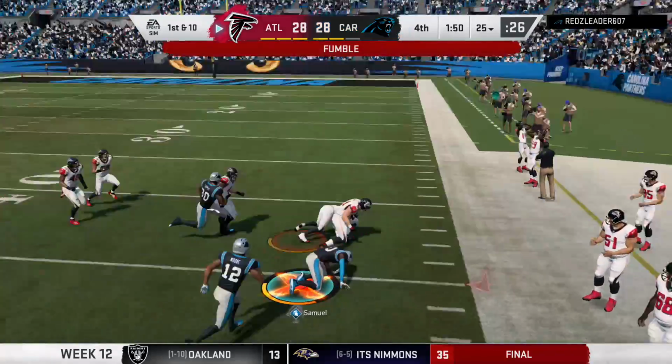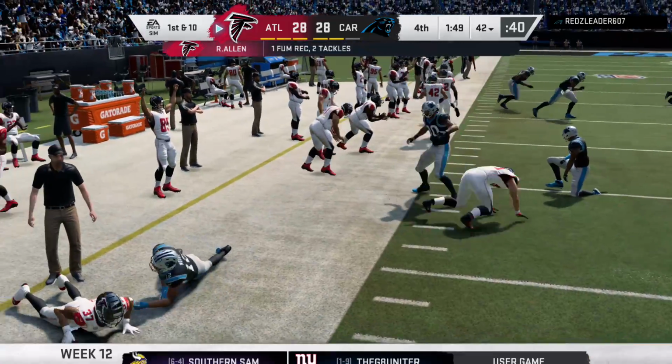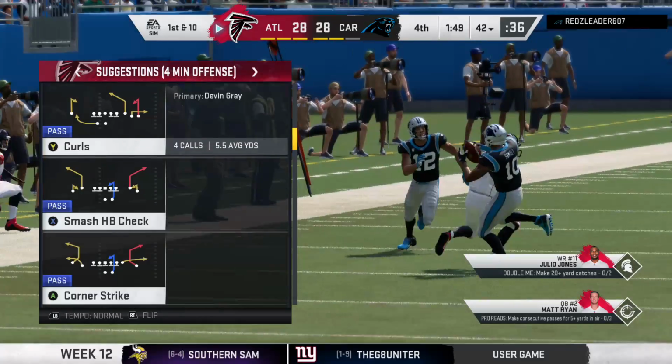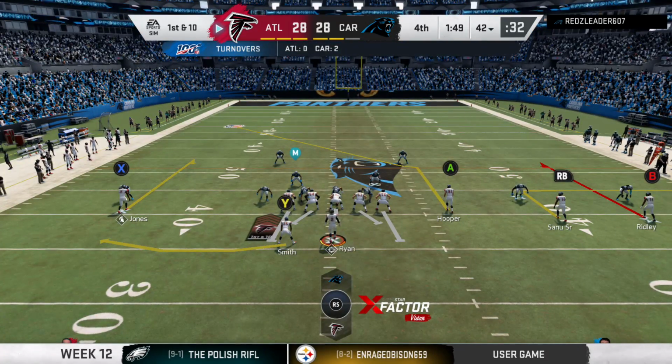And now look at this. Big gain, but a fumble. And the Falcons grab it. I'm fairly sure that there's no good time to cough up the football. But this couldn't be much worse, could it? No. This situation, this yard line, no chance. They set it on a T for them.